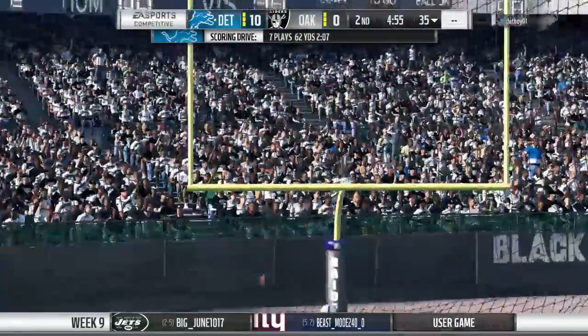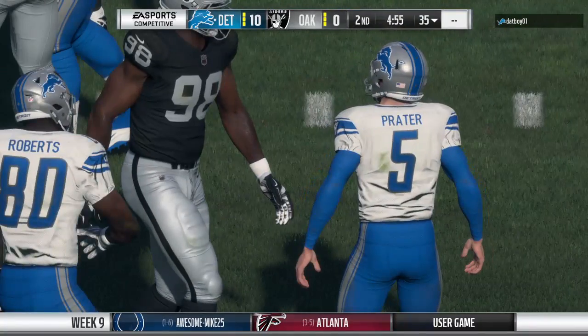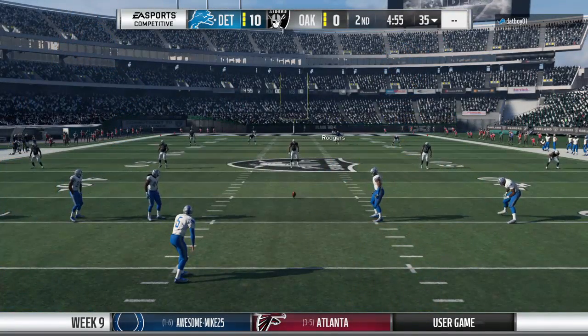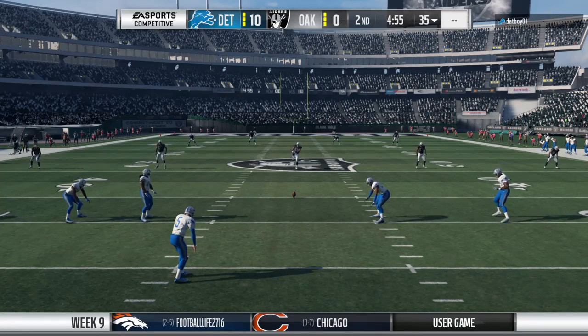Ordinarily, it's probably about 3 steps before you go on the slant. In this amount of time, I think it was a 2-step deal. Boom, put his foot in the ground and got inside for the pass, got inside for the catch and the score.